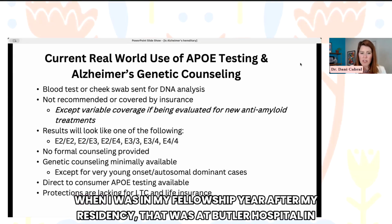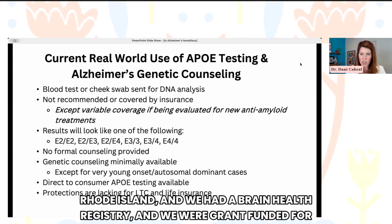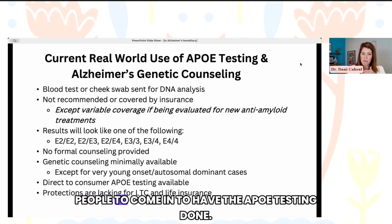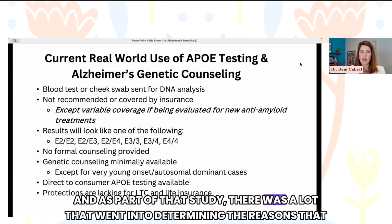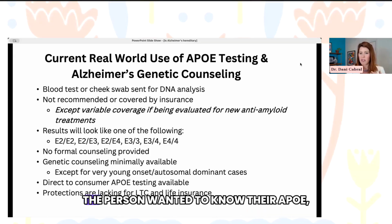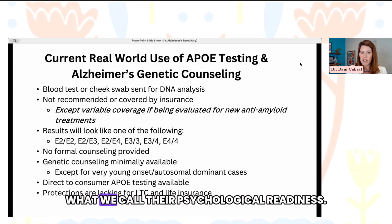When I was in my fellowship year after my residency, that was at Butler Hospital in Rhode Island. And we had a brain health registry, and we were grant funded for people to come in to have the ApoE testing done. And as part of that study, there was a lot that went into determining the reasons that the person wanted to know their ApoE, what we call their psychological readiness.